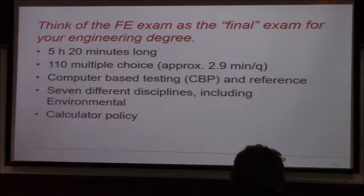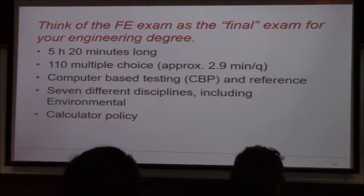Computer-based testing. What does everybody think about computer-based testing? To me, it seems really foreign. Was it a good experience? It was smooth. Okay. Would you ever, if given a choice, which one would you pick?